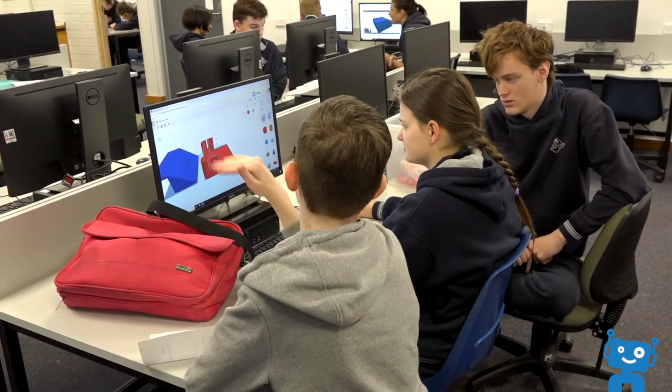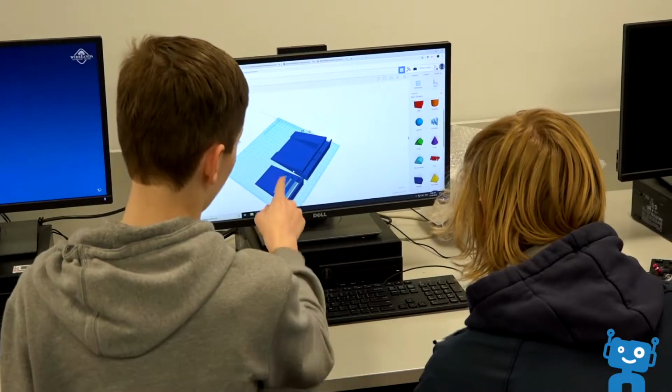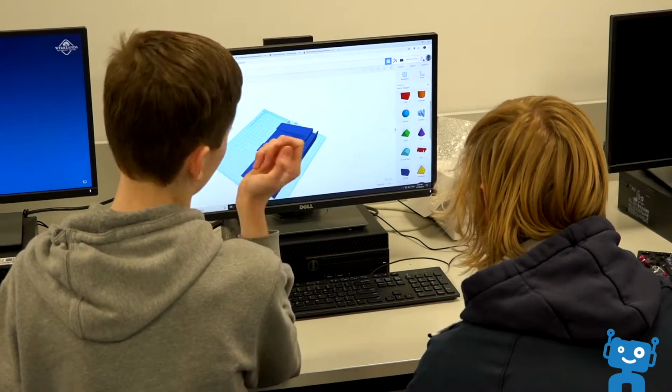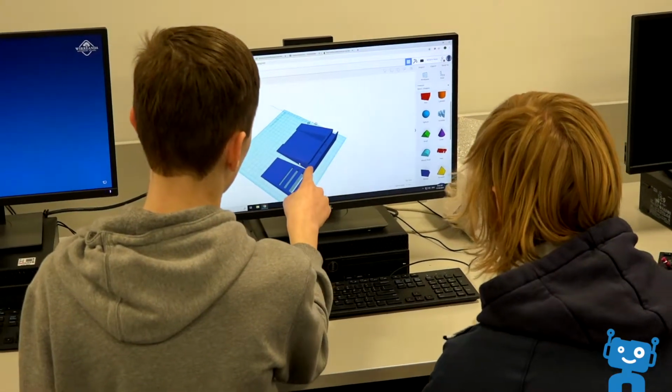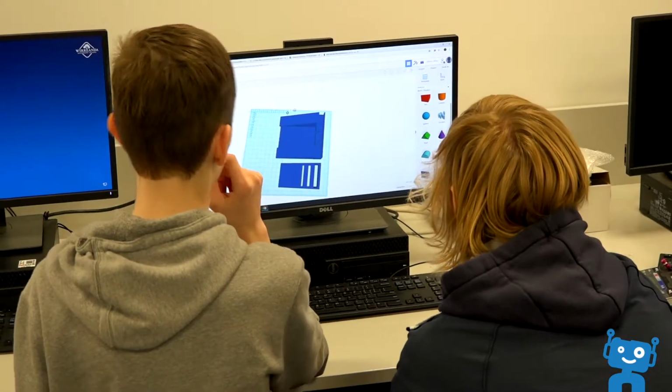So how are we going to fix that? Make it a bit smaller. Yeah, so instead of shrinking it down, just cut the top off with a box. You've got holes there, so that's good. So it should work, in theory. So you want to double check all your measurements, see that that's centered, and then you're good.